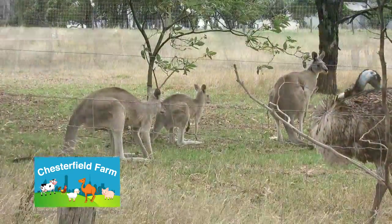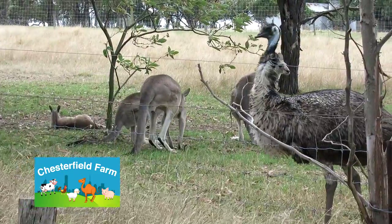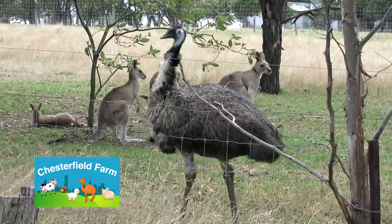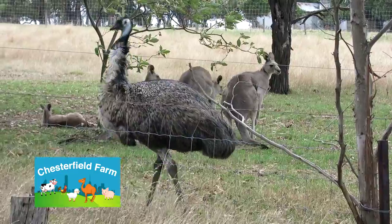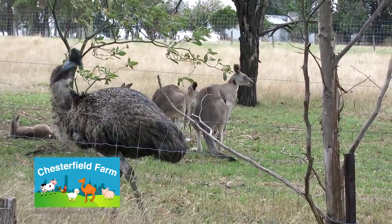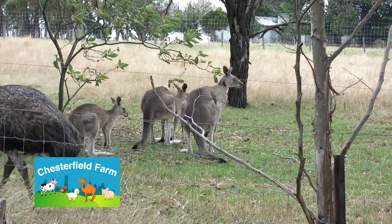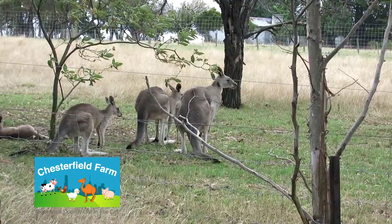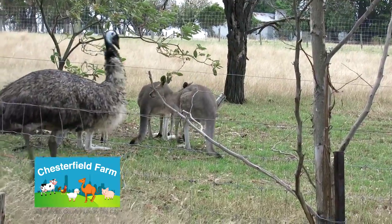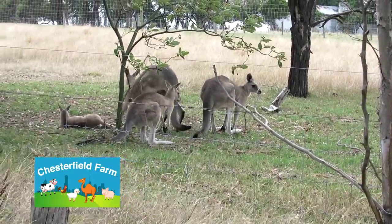Alright, so as we come around the bend on your right hand side, you'll see some of our kangaroos. We do have quite a few kangaroos at the moment, and there's a couple of little ones that are jumping around as well. The joeys usually stay in the pouch from about 9 months from when they're born. Usually they're ready to come out of the pouch by then. They will continue to suckle the milk from the mother until they're about 12 months old. We've also got a male and a female emu in that paddock as well.